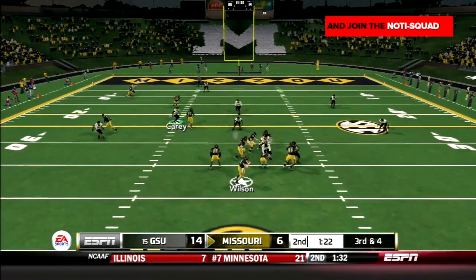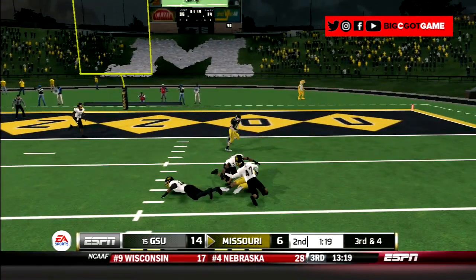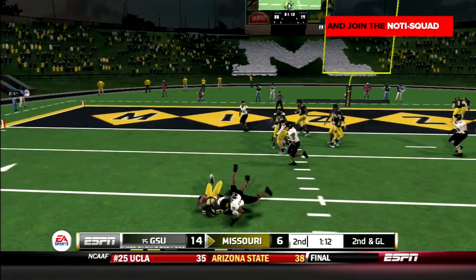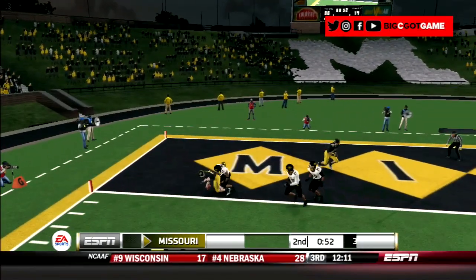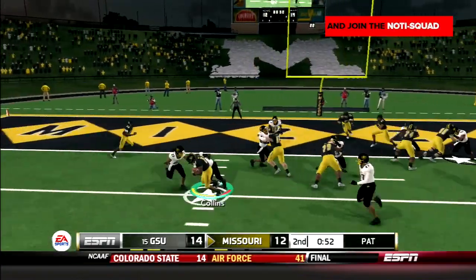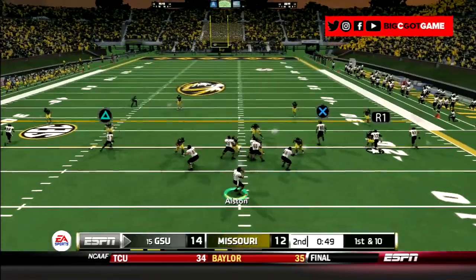Wilson drops back, moves to his right, and hits Scales across the middle. 1st and goal, Tigers. 2 plays later, Roundtree tries to bounce the sweep out left, but Carey tackles him for the loss. 3rd and goal, Wilson drops back, moves to his right, and threads the needle to Brown in the end zone. Touchdown, Missouri. Mizzou set up to go for 2. Roundtree takes the counter left, but gets tackled. No good. 49 seconds left in the half.